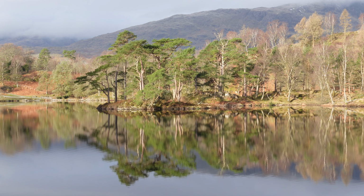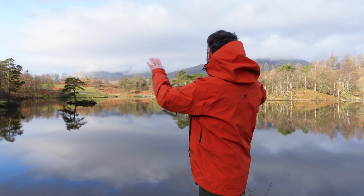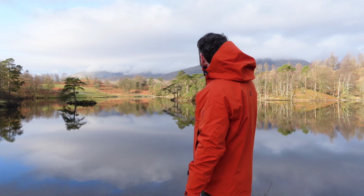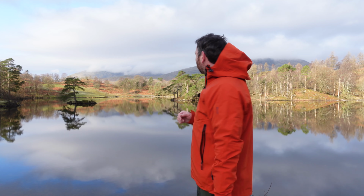So I think what I'm going to try and do, I don't think it's a wide shot. I think I need to get the 70 to 200 on and try and zoom in onto that area because there's not a vast amount going on behind at the minute, especially up on the hills because it's shrouded in cloud. I think I'll try and get that little detail shot first, and then maybe if the light opens up any, I'll try a wider shot after that.